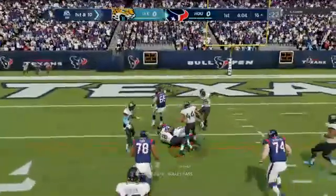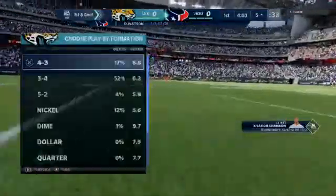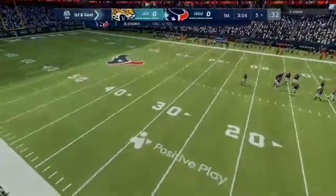But on that play, the defense was able to disrupt things and hold it to a short game. And able to get him down, but he does reach the 5. The Texans passing game in rhythm right now, picking up another first.